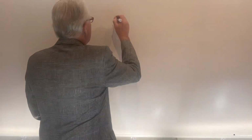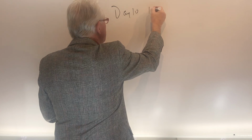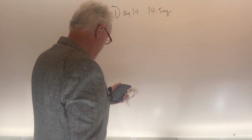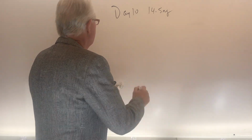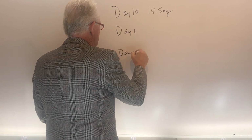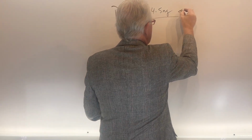Well, okay, so you had day 10. She was at a 14.5 nanograms, which is basically the right place to be breeding. And then you bred her the next 3 days. So you bred her on day 11 through day 13. You didn't breed her here. I'd have bred her here. That's when I'd have bred her.